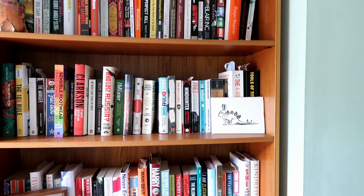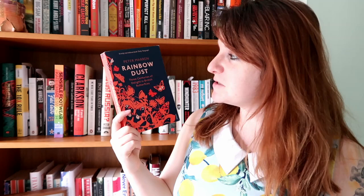Prompt 2 is a book with bees or butterflies on the cover, and I know exactly what I'm picking. Where is it? Who's it by? I know it, but I don't know where it is. There it is. So this is Rainbow Dust by Peter Maren.